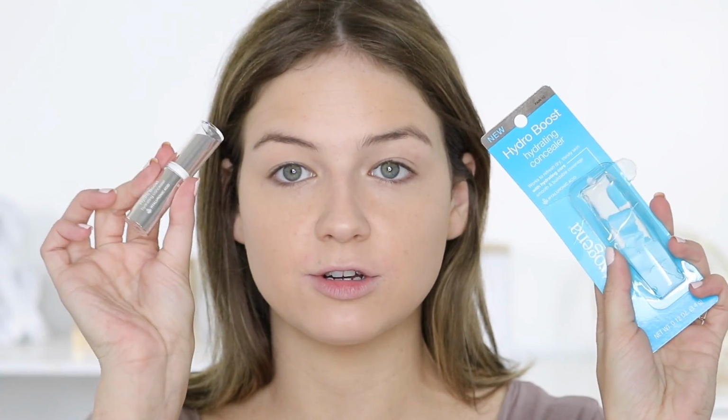It says that it has buildable coverage, and it moisturizes and plumps the skin for 24 hours. And hey, that is what I need, sister. I need all the moisturization and plumping I can get. I also bought the matching concealer to go with it. This is the Hydro Boost Hydrating Concealer.